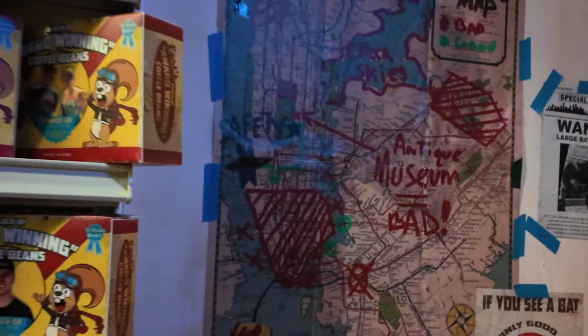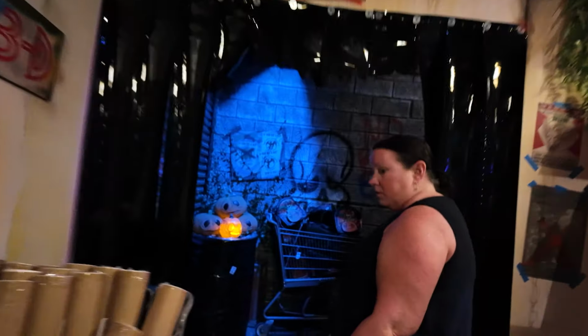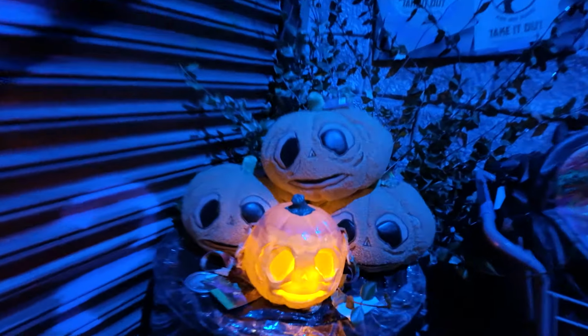Antique museum that equals bad. Yeah, we have not been through the museum house yet. So that's something else we can look forward to. Yeah, all of these have like the girl with squirrel on them. I like that shirt. Alright. Grocery cart. Got some little boo stuff. Jim's rules. Some sippers. It's raining over here. Spot the bat. Snap a picture of him.